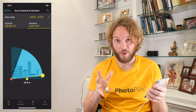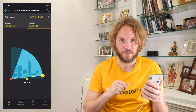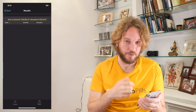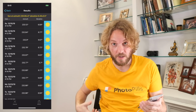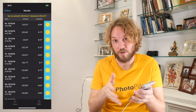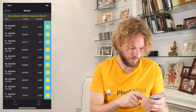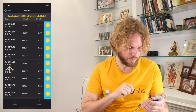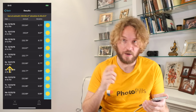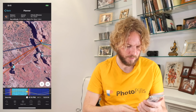And step 6. Tap on the search button to find all the possible shooting dates. Cool, we have it all now. We have the day range and we have the azimuth and the elevation of the sun we want. So tap on the search button to get a table of all the possible days the sun will be in the position we want it to be within the search parameters we've just set. Let's check one of the dates I'm getting. For example, this one, Saturday, December 21st, 2019. Tap on it and see what we get here on the planner.